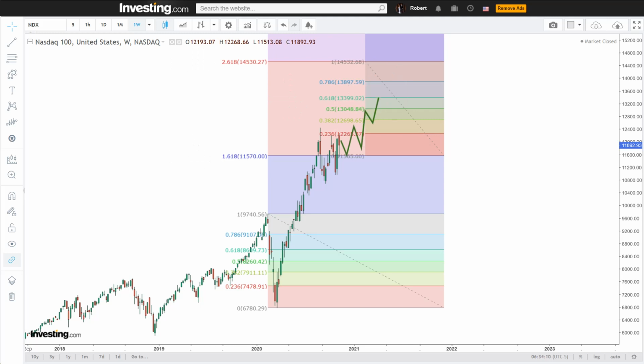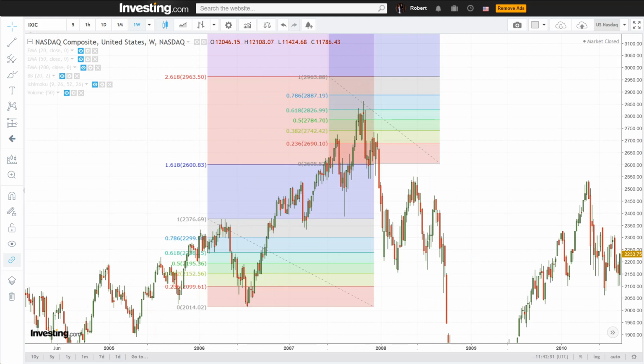A rejection here would be a textbook topish behavior. We saw it prior to the 2008 crash, just to mention one, and it is a frequently occurring technical behavior to mark the end of a markup phase, or a market cycle if you may.